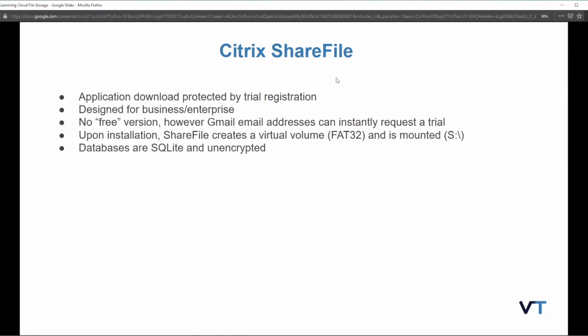It's not in your lab. As I mentioned, the application, you have to start a trial just to even download the program. It's designed mostly for business and enterprise. There's no free version. And then what happens is it's similar to Google Drive for Business, where it actually creates a virtual volume and then it mounts an S drive. So it looks like a network share.